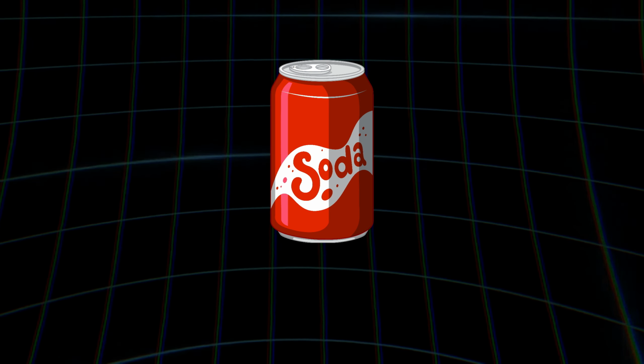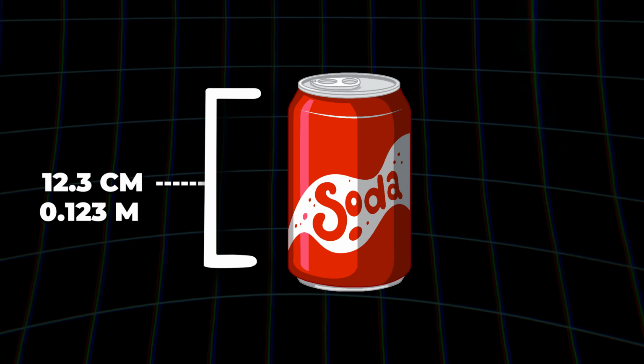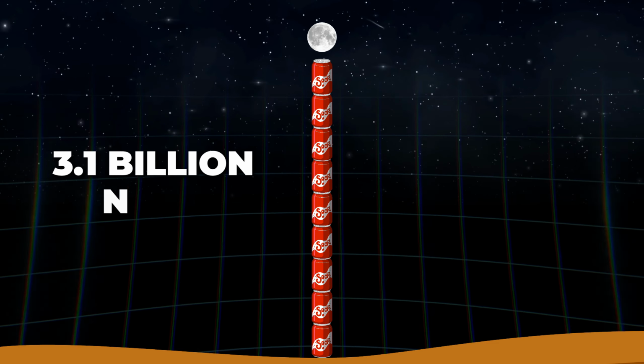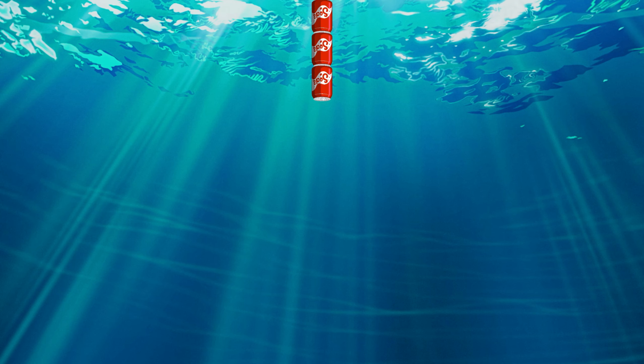This is an average American soda can. Its height is 12.3 centimeters, or 0.123 meters. If we stacked cans all the way from the Earth's surface to the moon, it would take just over 3.1 billion cans. Well, today, instead of going up, we go down. We're also going to see how many cans we need to get to the lowest ocean depths.